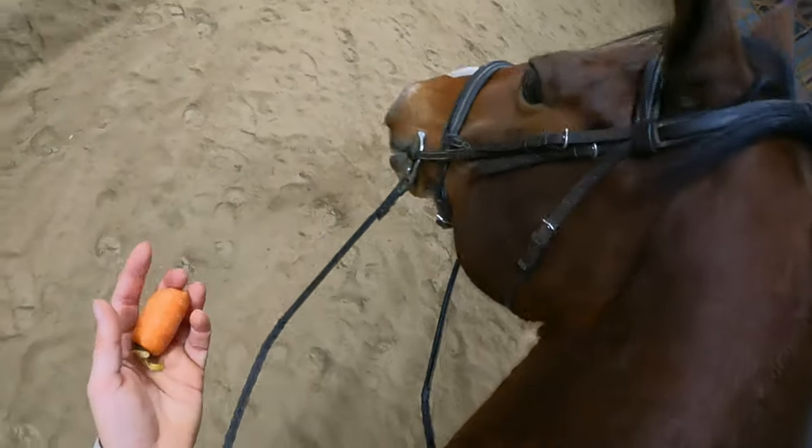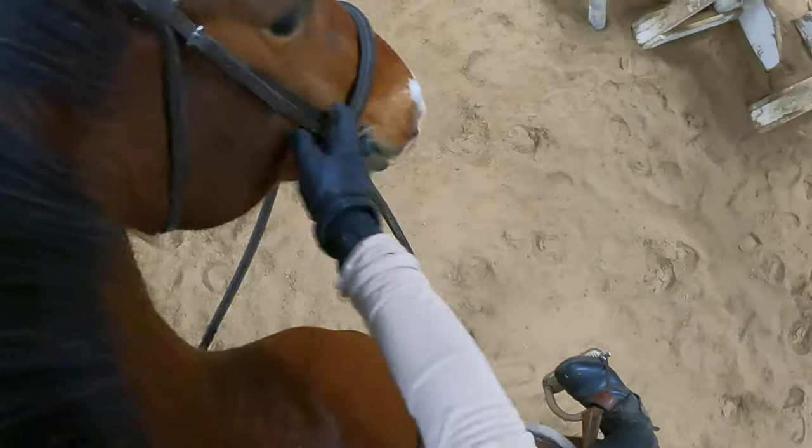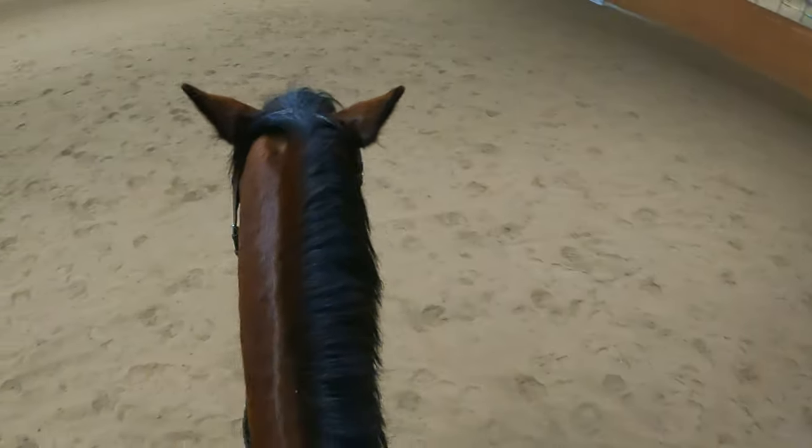Filo, you want a cookie or a carrot? Okay, so that wasn't too bad. They definitely weren't true rollbacks. Our circle was quite wide, but this time around I'll try and do it a little tighter. It is hard though.